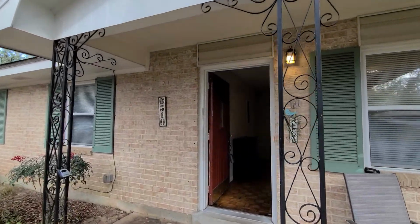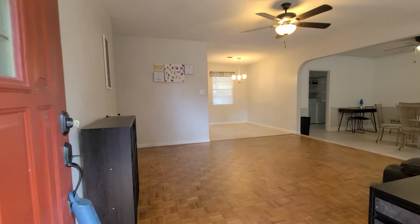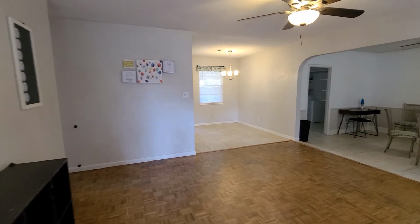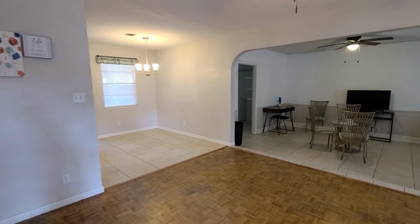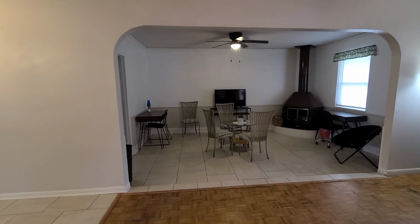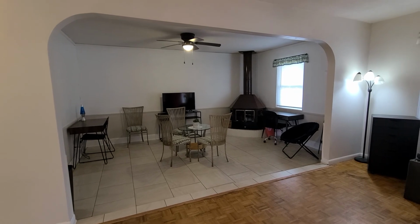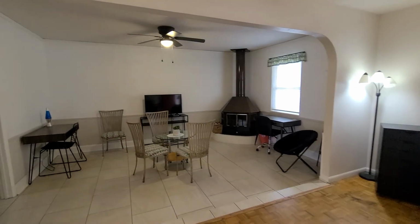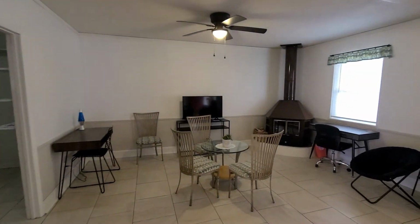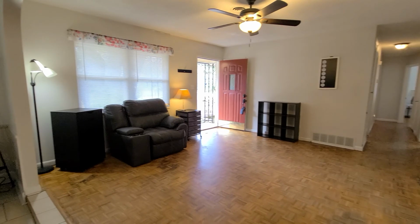So coming in to the living room, we have original hardwood parquet floors throughout the main living area and bedrooms. Very spacious living area. I believe this might have been a one car garage at one time, but nonetheless, it's a great add-on here. We do have a wood burning fireplace as well, so it makes for a really nice open living space here. Lots of room to spread out.